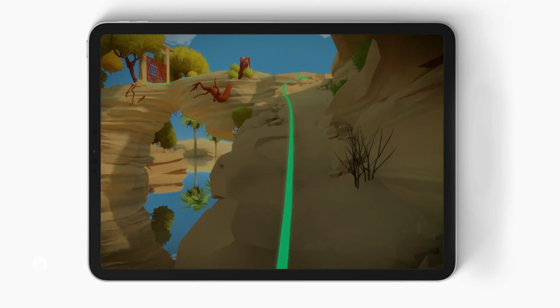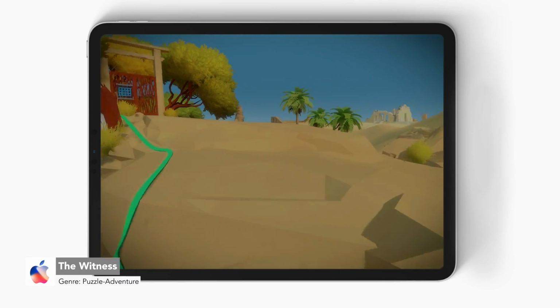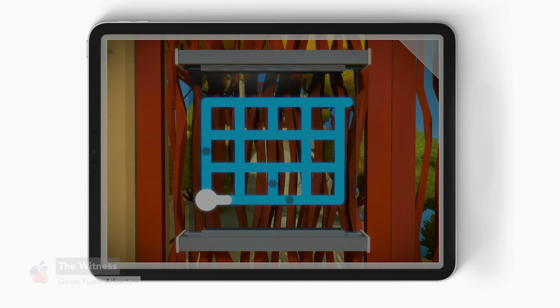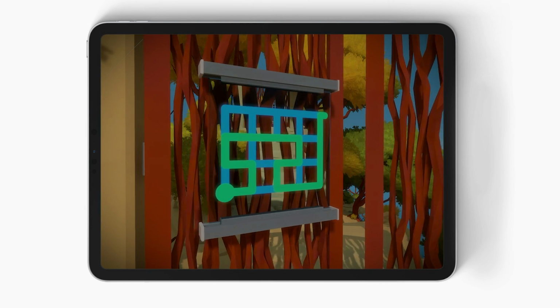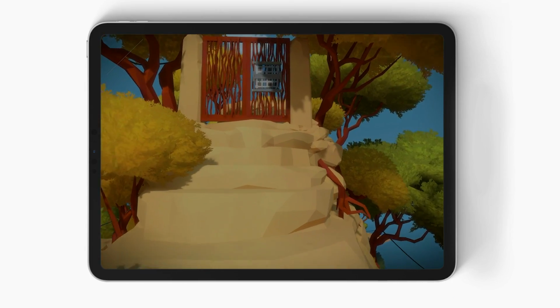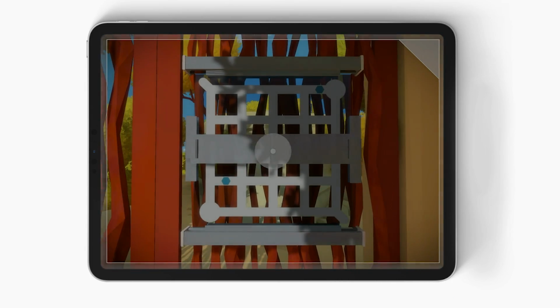Number 2, we have The Witness. Possibly this is the best looking game to run on your iPad. The developers, Thekla Inc., I may have said that incorrectly, have brought us a world that is very good looking and colourful. And despite its high-end graphics, it's very well optimized for both new and older iPads, back to the iPad Air 2. That's pretty incredible.